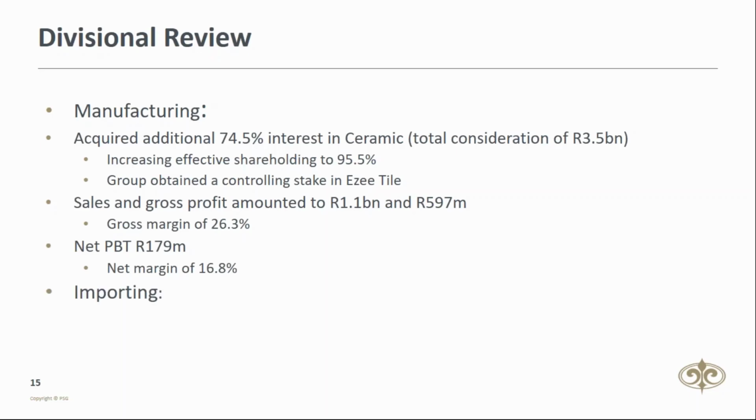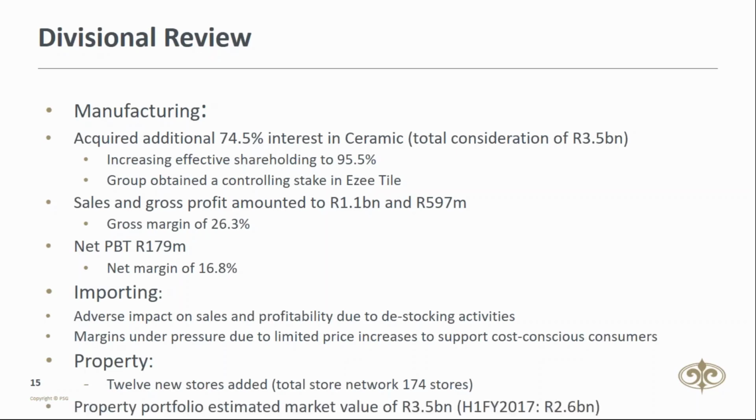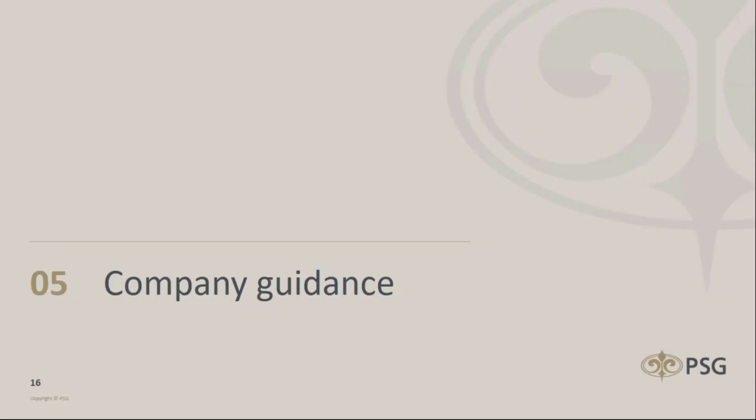Then if you take a look at importing, destocking activities had an adverse impact on sales and profitability, and margins also came under pressure due to limited price increases to support cost-conscious consumers. Then lastly, property division, 12 new stores were added, bringing the total store network to 174 stores, and the property portfolio had an estimated market value of 3.5 billion rand at the reporting date.